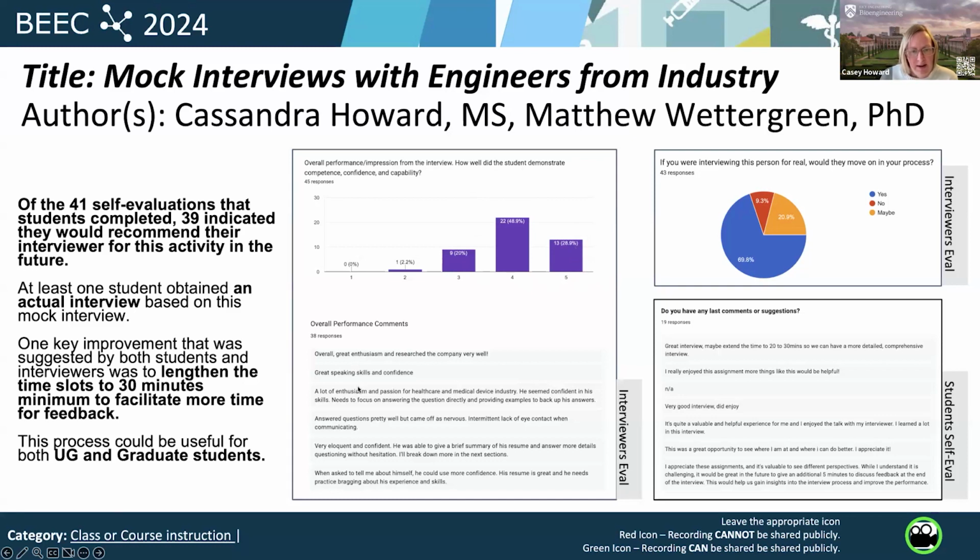And then they provided some specific comments, and these are where I think it was really helpful for students. For instance, the third one down: a lot of enthusiasm and passion for the medical device industry. He seems confident in his skills, but needs to focus on answering the questions directly and providing examples. So that's a piece of feedback that that student probably never would hear if they didn't do something like this. And then another one, the next one: answered questions pretty well, but came off as nervous, intermittent lack of eye contact. So that's an actionable thing that that student can change based on this feedback.